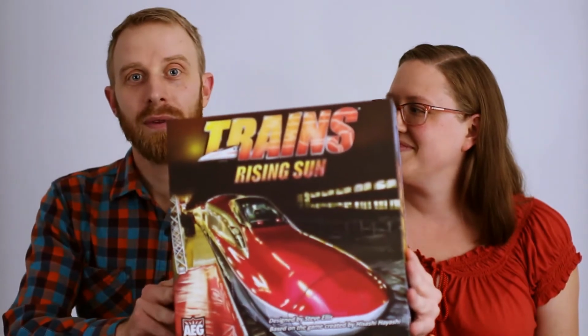So our first game is Trains. It is a deck building game in which you work for a railroad company and you are slowly getting more and more cards in your deck to be able to build more and more rails and connecting different cities across a countryside or an entire continent, depending on how you play it.